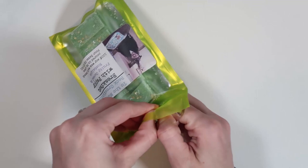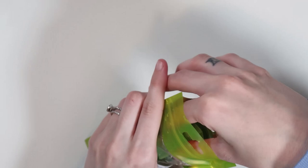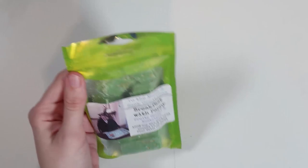I've been talking all day, you guys. It's this pretty green color. But yes, your basic average cereal scent. This one is all over the place. You cannot go wrong with this one. Love this one. We'll definitely be melting that one.